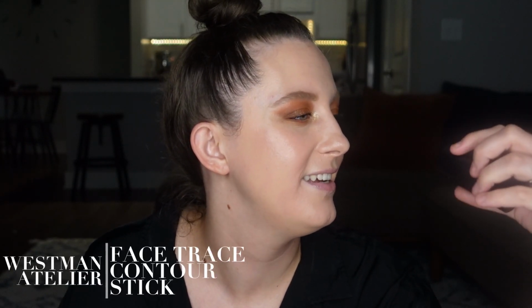That is that. And the last product I got in this category is from Westman Atelier. This is my first product from this brand. This is their Face Trace Contour Stick in the shade Biscuit. There are 2 shades of this. They came out with a deeper one as well. This is Gucci Westman's brand. It is new to Sephora, but they've been around since I think 2018 or something.